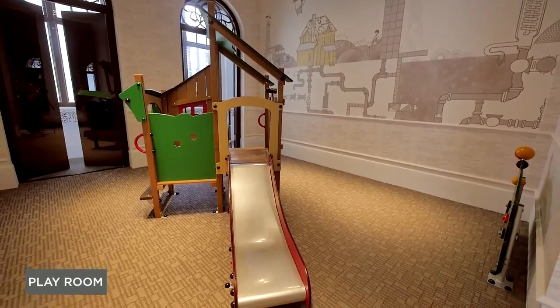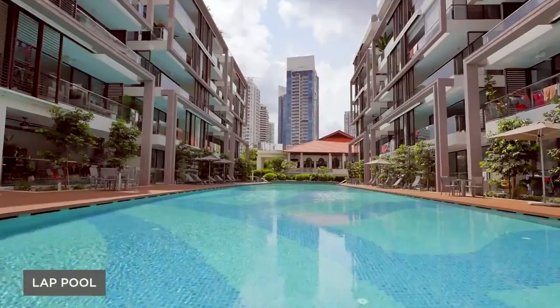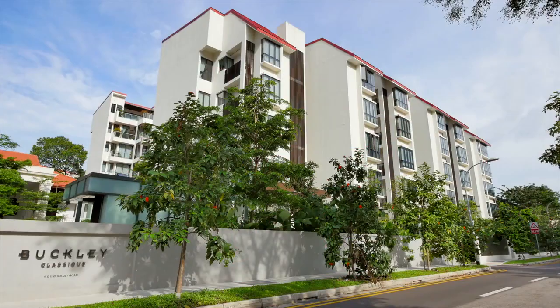Two residential blocks echo the clubhouse's tropical architectural features. Every unit has a view of the lap pool and of the clubhouse. Private lift lobbies and expansive balconies and patios enhance this sense of timeless luxury. And only the finest designer brands have been selected to adorn each apartment. At Buckley Classique, one thing remains constant: pure, unparalleled luxury.